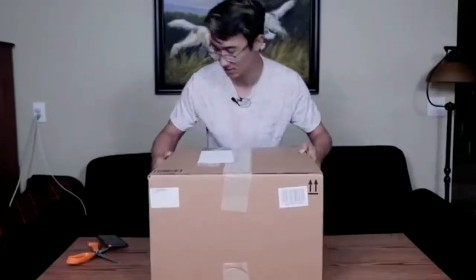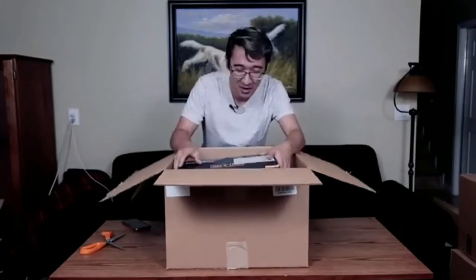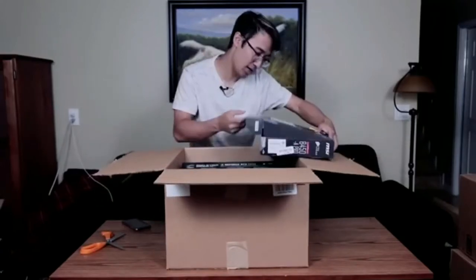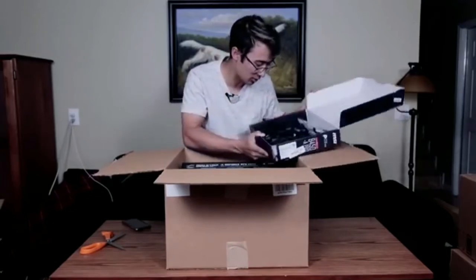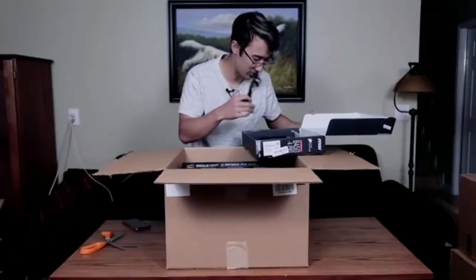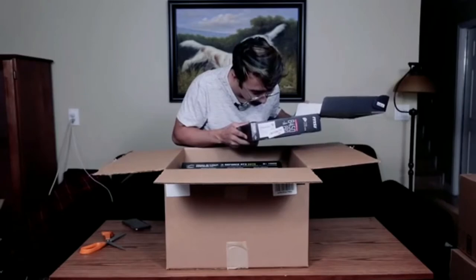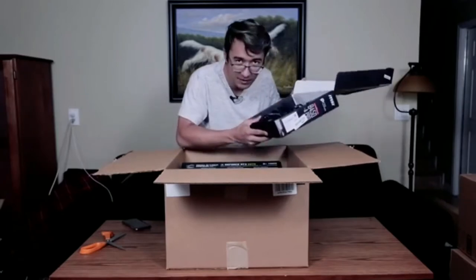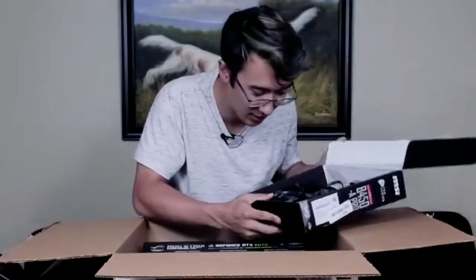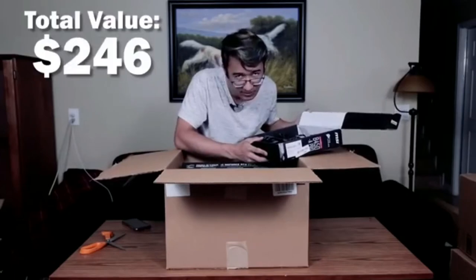All right, next box. Oh, baby. Okay. So, number one, we have an MSI B450 motherboard. Wait, what? There are power supply cords in here. Why? Oh, I see thermal paste around the pins. So this was definitely heavily used. This is where Amazon's return policy is a little too friendly, but even used, I would say this board is probably worth around at least $70.